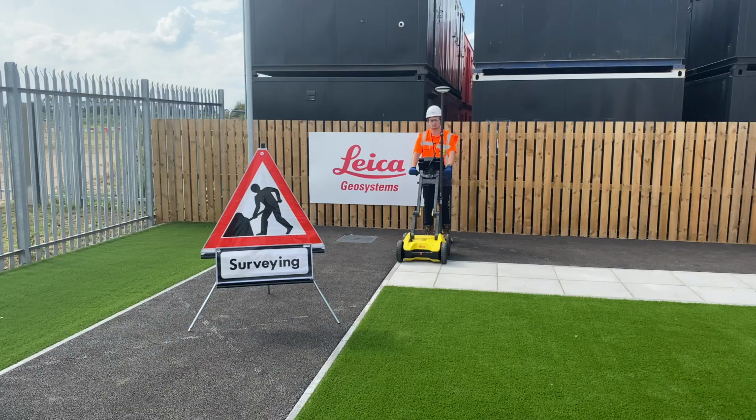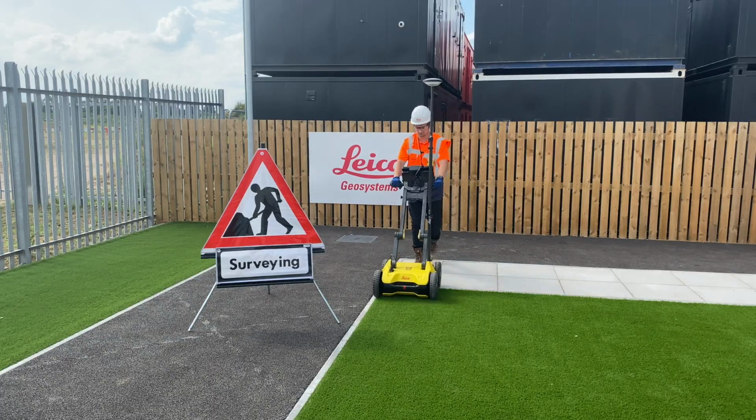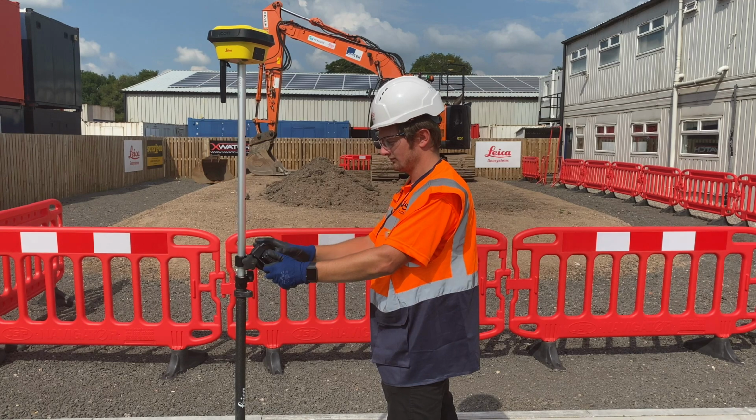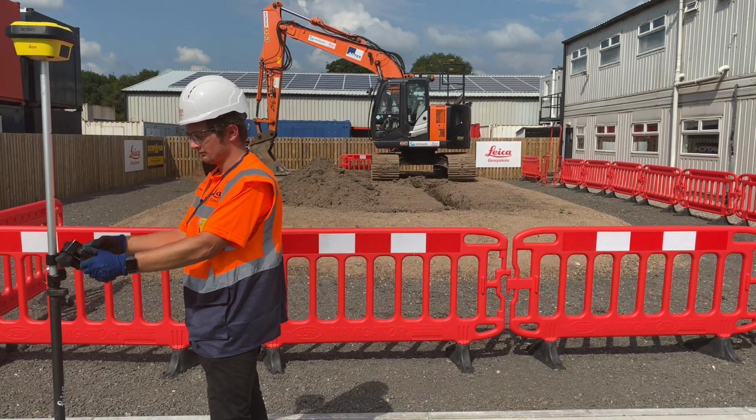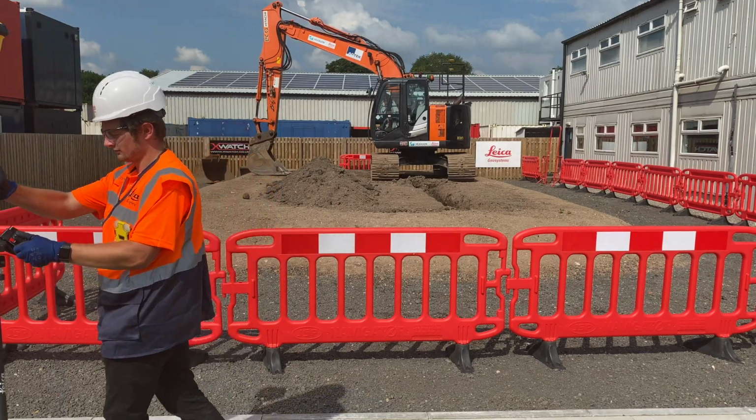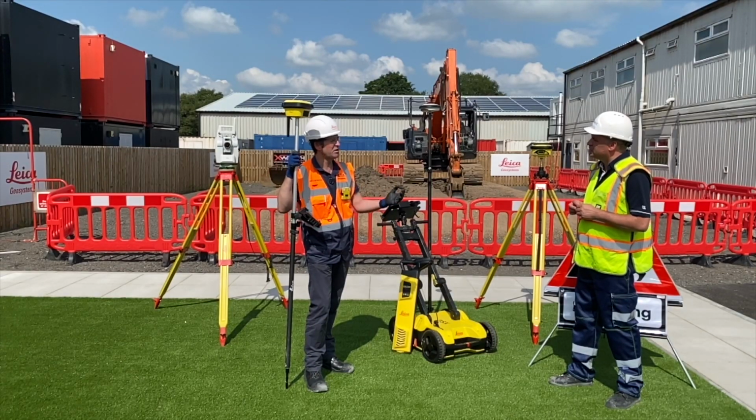It's not an accredited training. For the detection it is, but for the surveying it's somewhere to come, have a real understanding of what the products can do, because these things advance on a monumental scale. So it's here, you can trial things out, see how it fits into your workflow, and then we can show you what other things it can do that you may or may not be aware of.